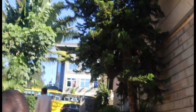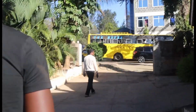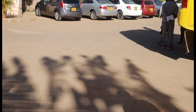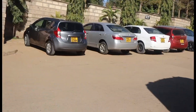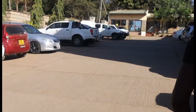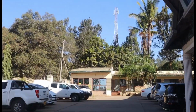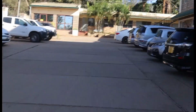Let me give you a view of how the whole hotel is. It's a really big hotel. I didn't get to walk through it all. I mean to take the whole hotel and every part, every corner, but yeah, I tried to take some view for you to see how the place is. We have the parking, such a wide parking lot, and then those are the rooms where you can sleep and all that. So yeah, it's a sweet hotel.